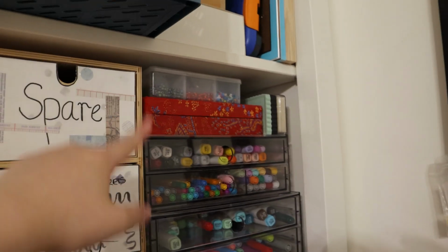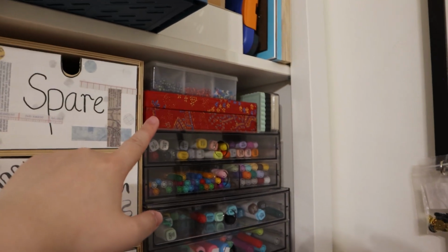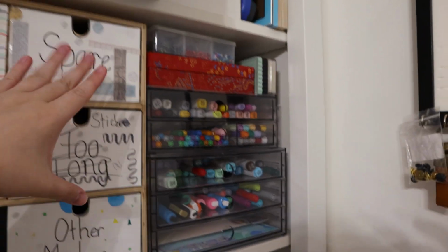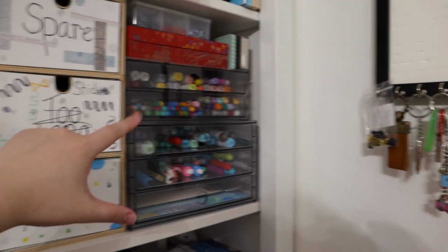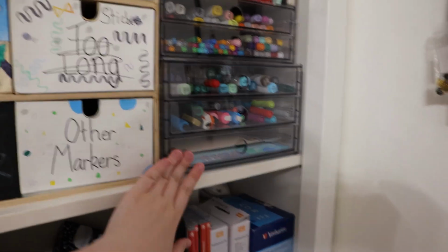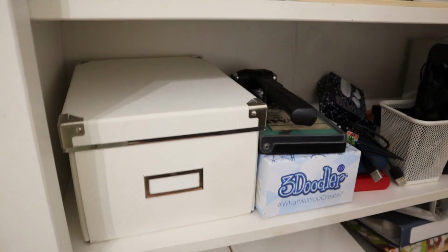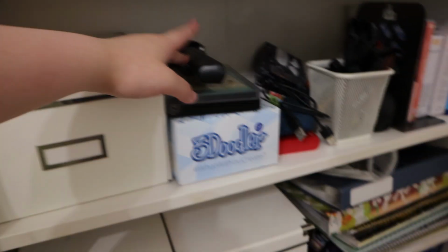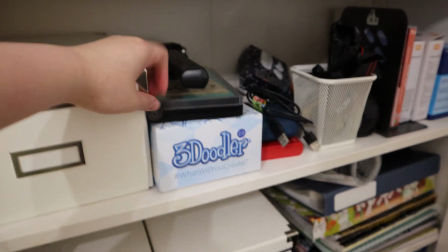Then here I've got beads, a calligraphy set for Chinese, playing cards that I have a plan for, and basically markers and pens and my letters itself, which I have not been doing, so I need to catch up on that. Then on this shelf, I've got a box for tech stuff. I need to put this in my car as a safety hammer.